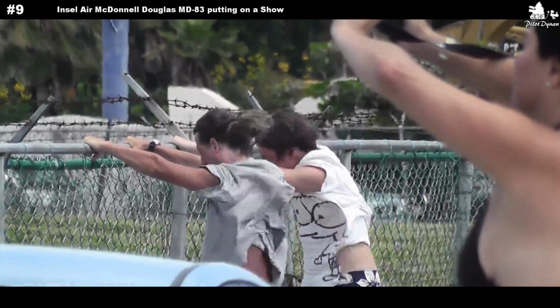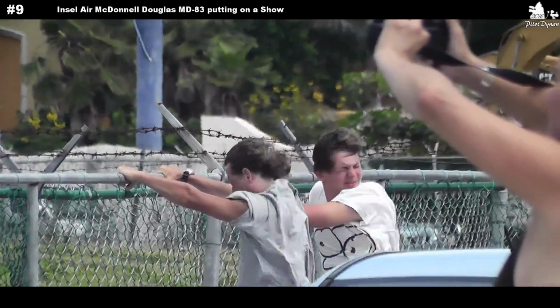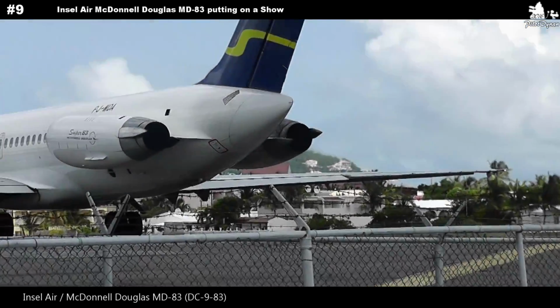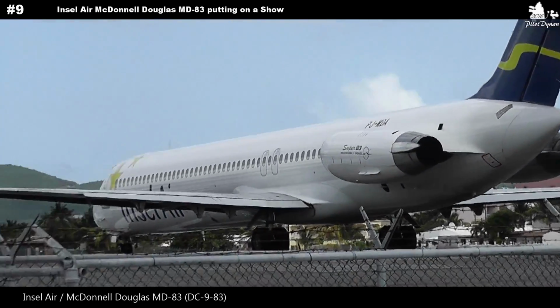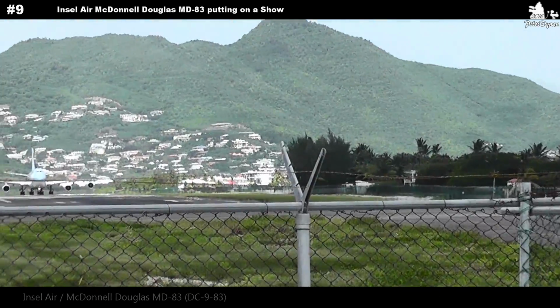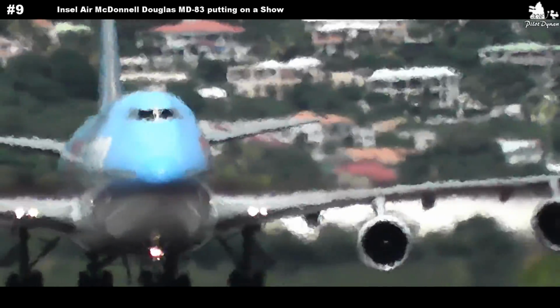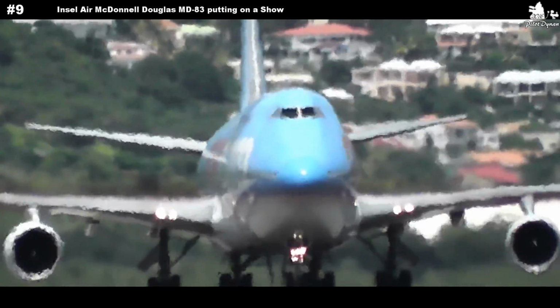And one time back in 2010, I guess they wanted to have a little extra fun. While waiting for a Corsair 747 to exit the runway, it lined up as close to the fence as possible in normal Insel Air fashion. Then, without releasing the brake, it gave takeoff thrust and just stood there for a few seconds. Enjoy.